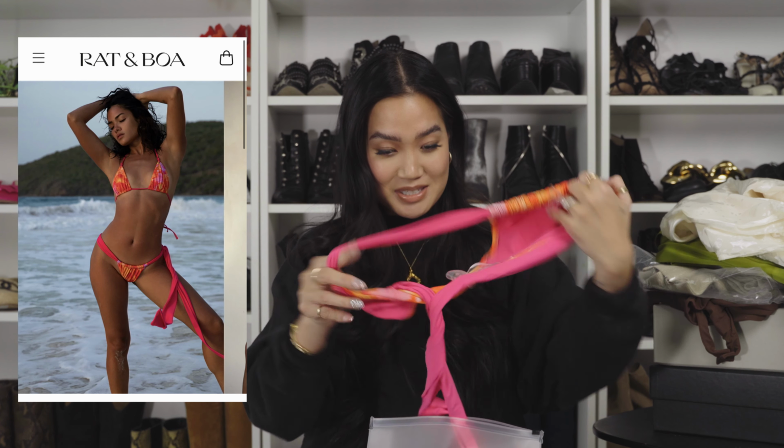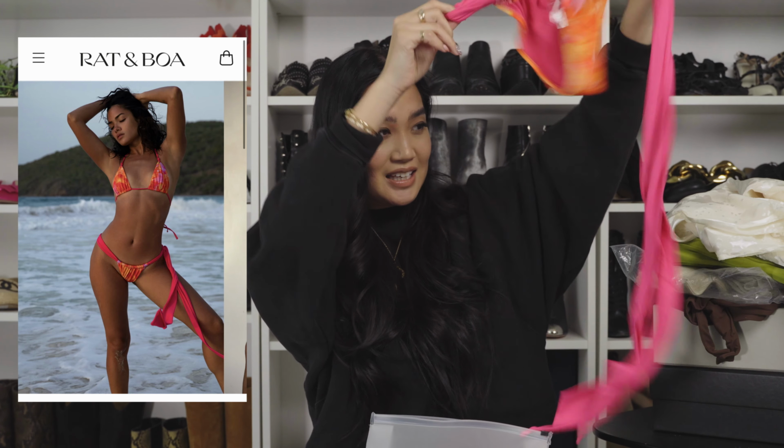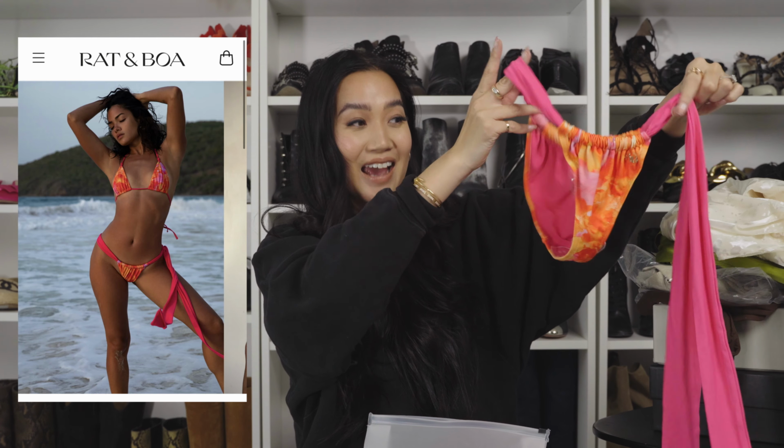Now, I'm not gonna try it on for y'all and show y'all because we aren't there in our relationship yet for me to be on screen half naked in a bikini. Just not yet. Also, this bikini body is under construction right now, so that's not happening. But I'll show you guys what it looks like on the model, on the website. It's pretty fantastic.